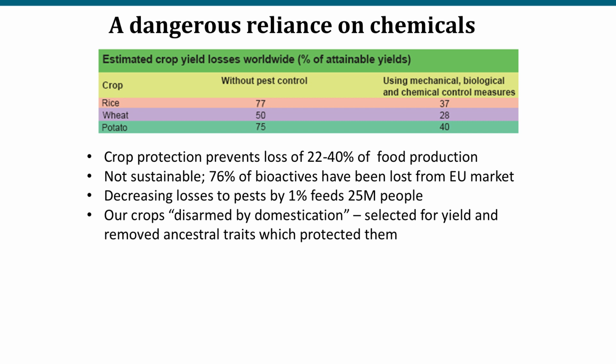Now, we've got two problems, apart from the sheer scale of the losses. One is that a lot of these control measures are currently unsustainable. They involve toxic chemicals, which are likely to be banned or have lost their effectiveness. And the other problem is that actually, if we could just change some of these losses by not very much, we could feed an awful lot more people. So it's a key issue, and one where we're struggling a little bit because our crops have been selected for the things we want from crops: growth and yield, unsurprisingly.